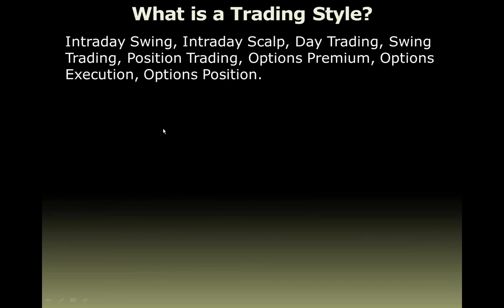What is a trading style? Intraday swing, intraday scalp, not used much anymore these days, but some people are still doing it. Day trading, which is a one-day hold. Swing trading, 1 to 10 days. Position trading, a few weeks to several months. Options premium, similar to swing trading. Options execution, to enter the stock leveraging through an option. Options positions, similar to position trading. These are all short-term trading styles that you have available for stocks and options.